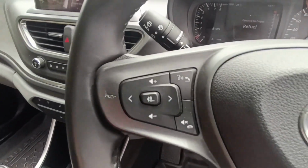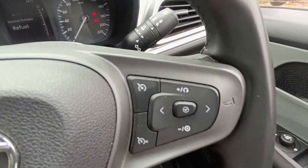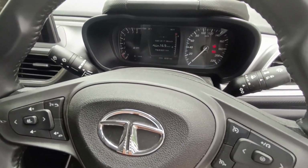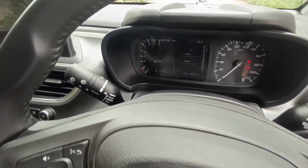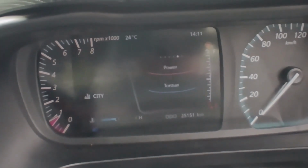So these buttons on the left, it's for the audio controls. It gets voice commands as well. And this is to browse through the multi-information display. It shows you the real-time power and torque produced by the car.